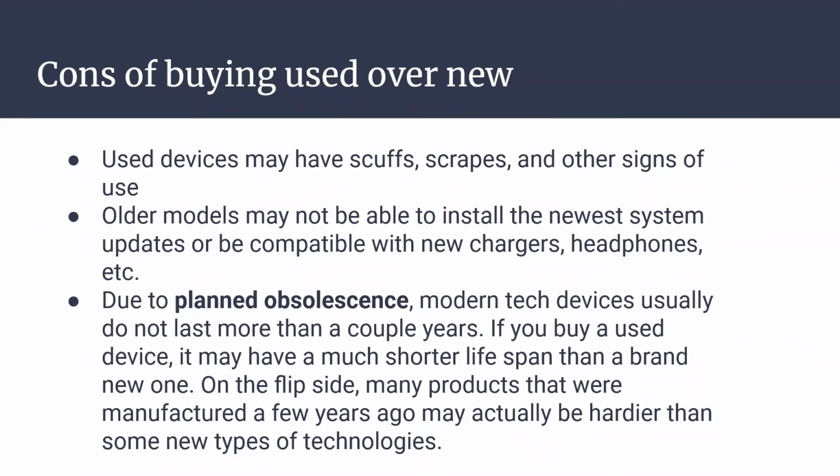On the flip side, many products that were manufactured a few years ago may actually be hardier than some new types of technology.